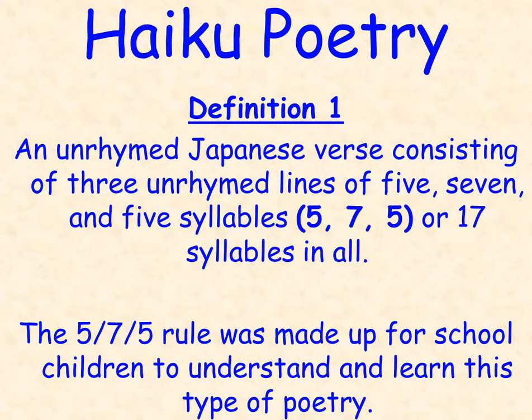Definition 1 of a haiku is it's an unrhymed Japanese verse consisting of 3 lines of 5, 7, and 5 syllables. So line 1, 5 syllables, line 2, 7, line 3, 5, or 17 syllables in all. The 5-7-5 rule was made up for school children to help them understand and learn this type of poetry.